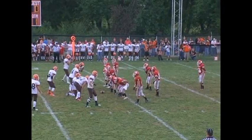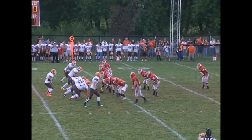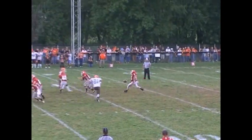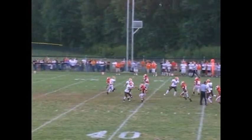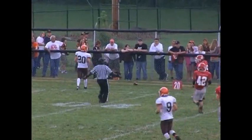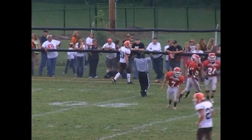Garrison Breeze back to receive this for the Buckeyes, along with Mark Carter. Chris Spears will punt it away for Trimble. Nice snap. He gets it away. Buckeyes will let it bounce. It takes a Trimble roll and heads out of bounds right around the 20-yard line. That's where the Buckeyes will have their second possession.